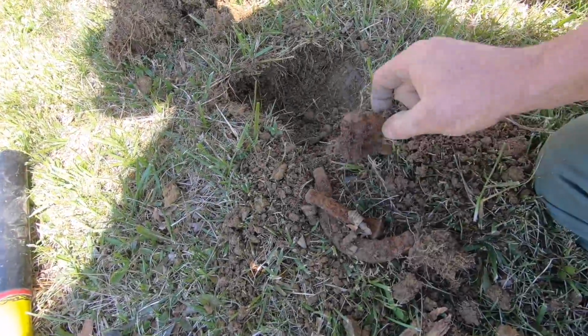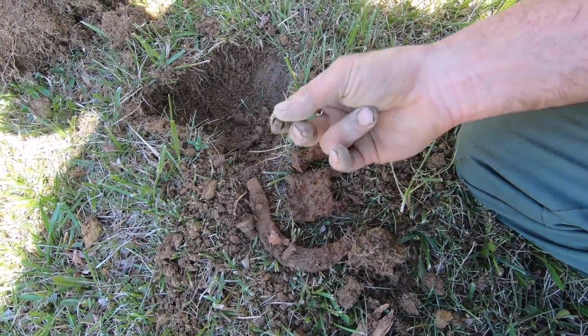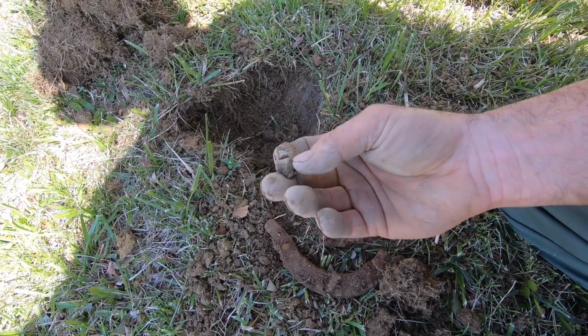Let me show you what I have so far, and I'm getting pretty close to the road. But yeah, so far I just got a couple pieces of iron. I got one light bulb, and that's about half a horseshoe, and I just dug this out of this hole.